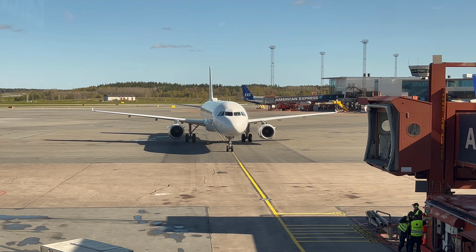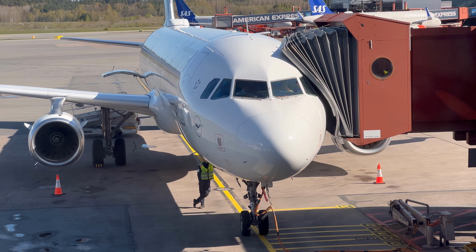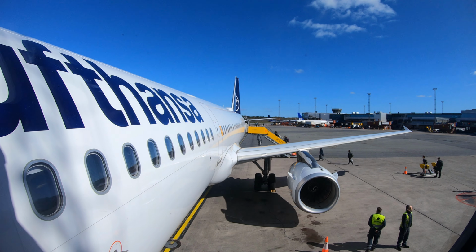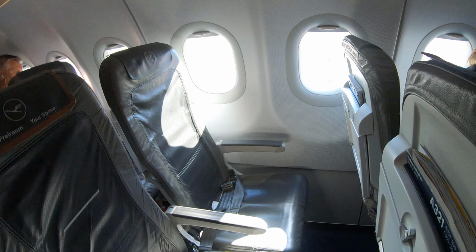Anyway, here's our aircraft for today, this 13-year-old Airbus A321 with registration D-AIDB. Let's hop on board, shall we? So here we are, welcome on board the Airbus A321.